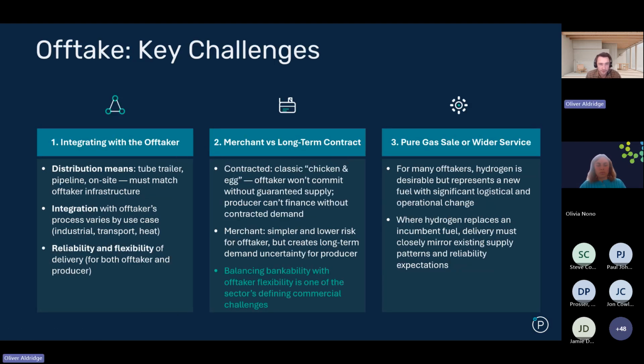So if I go into the offtake part specifically, and where this differs to producing other, call it commoditized products, the first one, and I alluded to this before, is integrating with the offtaker. It's providing a gas, you can't just turn up and deliver it like you would an Amazon package. You need to find the system that enables it to integrate as they require. So maybe that's a refueler if it's being used for transport. If you're providing the gas at low pressure, but it's been delivered by tube trailer, you need a pressure letdown station. If it's going into their pipe work, whatever else, that all needs to integrate, assess health and safety, all the rest. And as well, what the reliability and flexibility is.